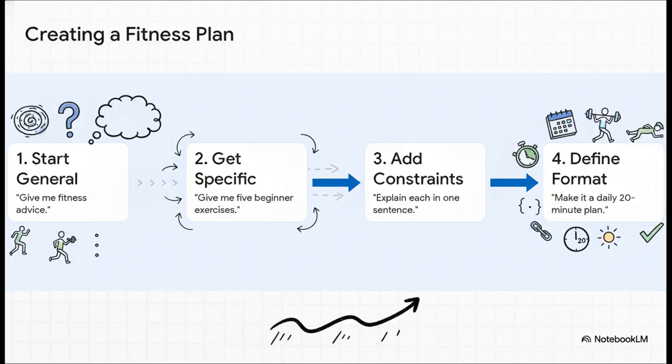Much better. But now the descriptions are way too long. So you iterate again. Explain each one in a single sentence. Perfect, now it's focused. And for the final polish, you define the format. Now make this a daily 20-minute plan. And boom. See how we did that? We took a fuzzy idea and turned it into something incredibly specific and useful.